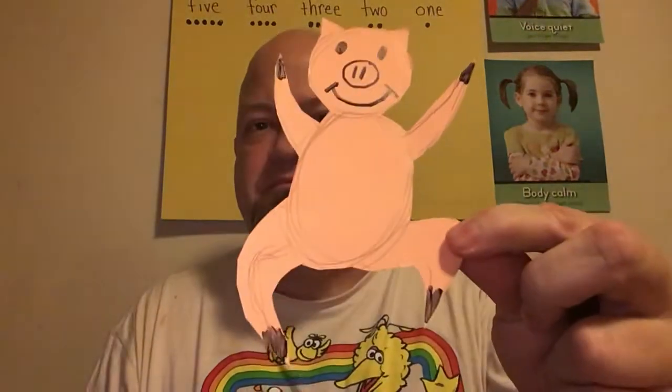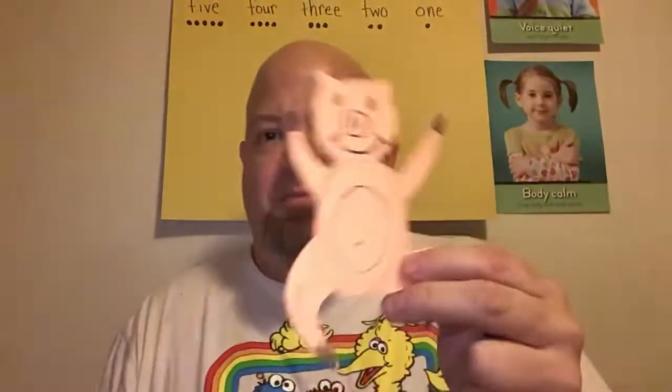And his smiley mouth. Now, if you want to go around and add things, like on this one, I'm going to add his little black hoofs. All right, so it makes him stand out. And I'm going to give him a belly and a belly button.